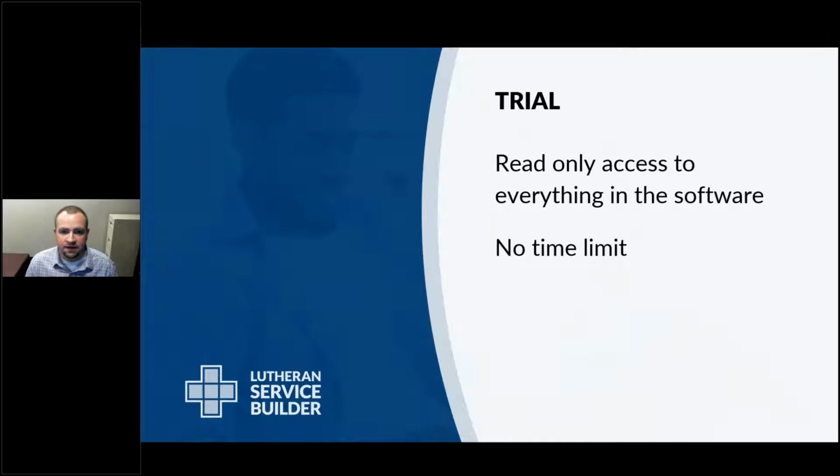There's no time limit on the trial license. And so if you are eager to get started, but you don't have approval from your congregation, so you're thinking, well, I'll just wait till I have approval, go ahead and get that. There's no time limit on it. We want people to be able to use this. We want people to dig into the church year and the calendar and the propers and all of that. So there's no time limit, no reason not to start and give it a shot.